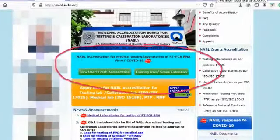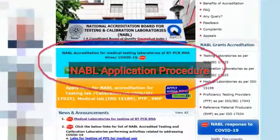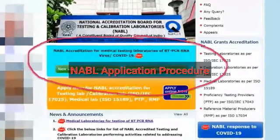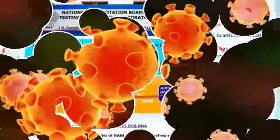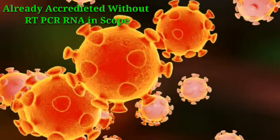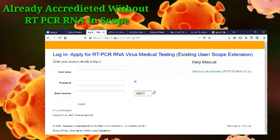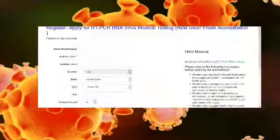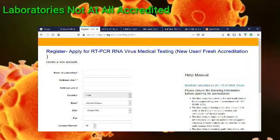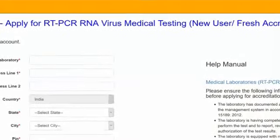Now coming to the application procedure, if you go on to the website nabl-india.org, you can see that NABL has created a separate portal for two types of application. One is for new users or fresh accreditation, and another one is for existing users or scope extension. The laboratories which are already accredited with NABL but do not have real-time PCR RNA-based assay in their scope can go as an existing user for scope extension. Those laboratories which are not at all accredited by NABL can go as a new user with a fresh application for NABL accreditation.